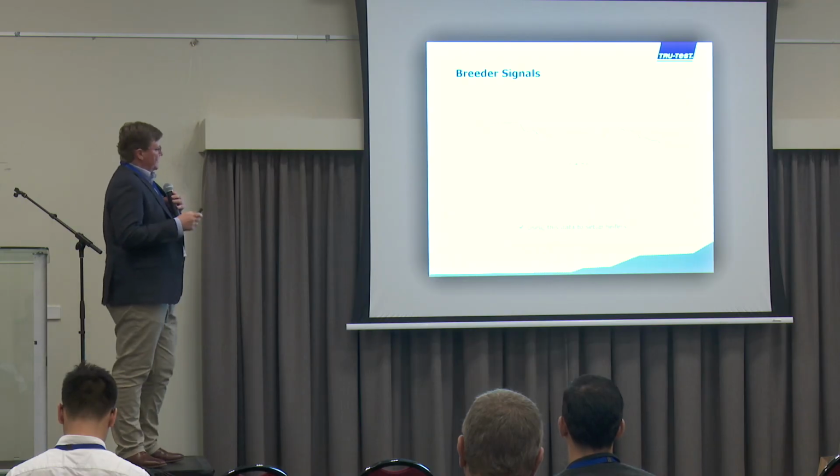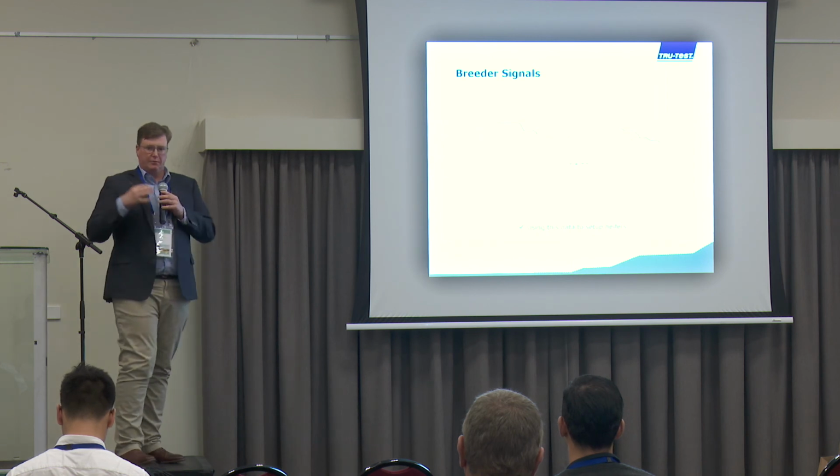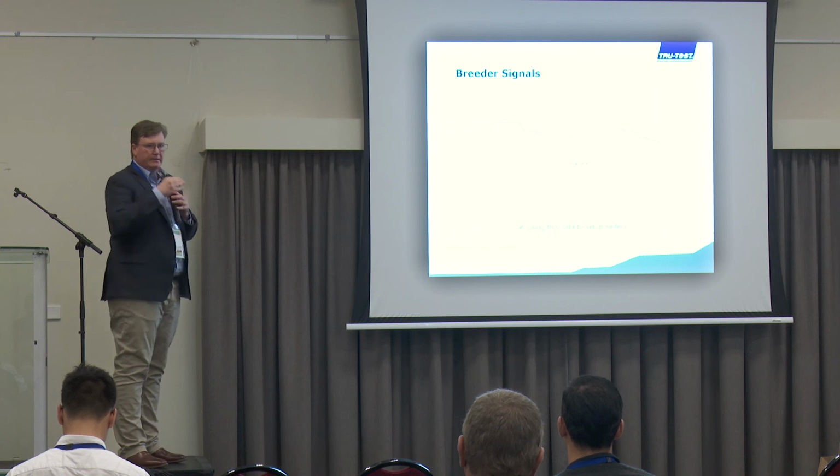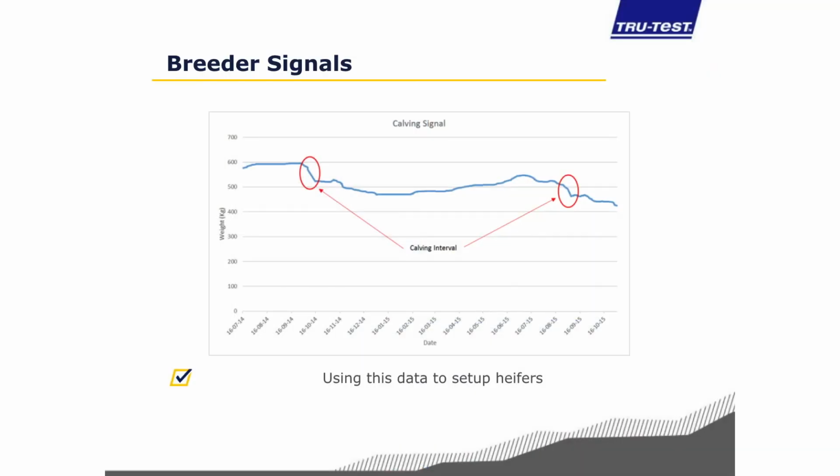So the idea thrown up through a couple of the corporates in the Northern Territory was, well, if we only deployed these systems on our maiden heifers. And actually, this is a mature cow at 600 kilos. So sorry, this was the user case, but not the particular animal.